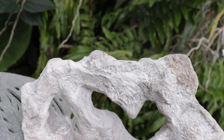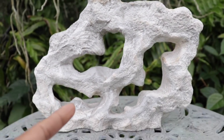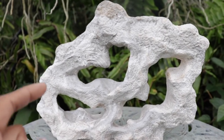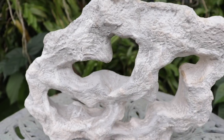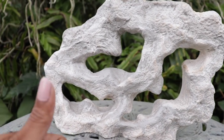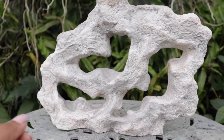So indeed, I just think this is really, really great to mount your orchids on. And I can't believe I only paid $1 for this, because you can actually look to find something like this for 25 buckaroonies or up. So indeed, I saved a great deal on this wonderful find.